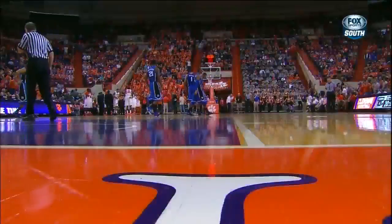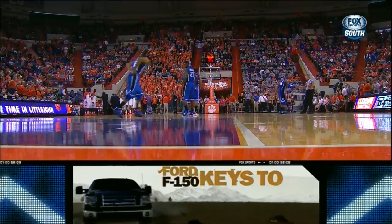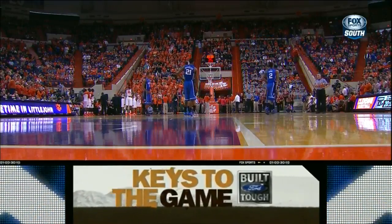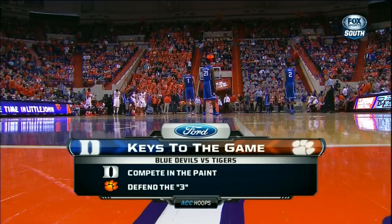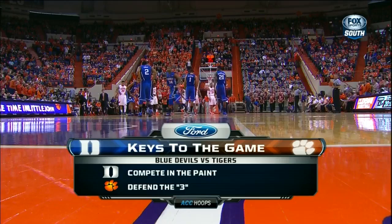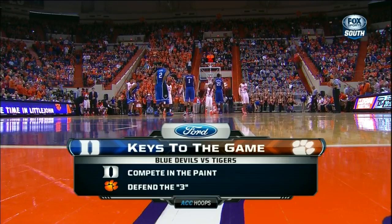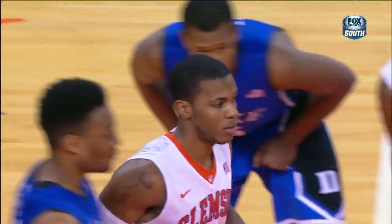And our four keys to the game here today, G-Man. Well, I think the big thing for Duke is going to be competing inside. Coach K talked about the fact that Clemson is a very good rebounding team, so they want to compete and keep people out of the paint. And for Clemson, Brad Brownell is really wary of the Blue Devils' ability to knock down three-point shots.